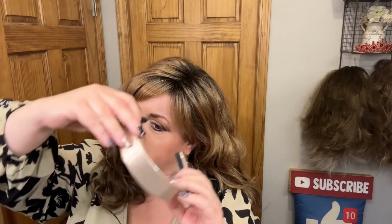How fun is that? Let's try like a thicker headband. Oh, this is like 60s mod. You could like poof that up. You know, add your own little back combing. Oh my gosh, I love the mod look.